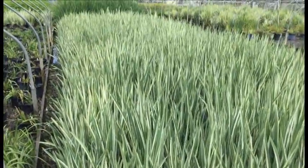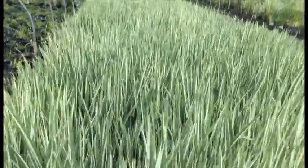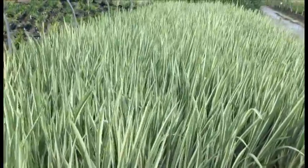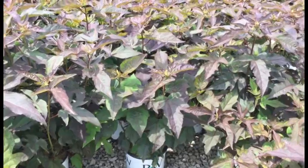All right, take a look at this Iris variegata. I mean, really, who needs a flower when you got foliage that looks like that, right? These things are just really showing off that awesome variegation that they have. It's almost half white, half green. Great looking plant. Really stands out without a flower. Doesn't need one. Iris variegata.